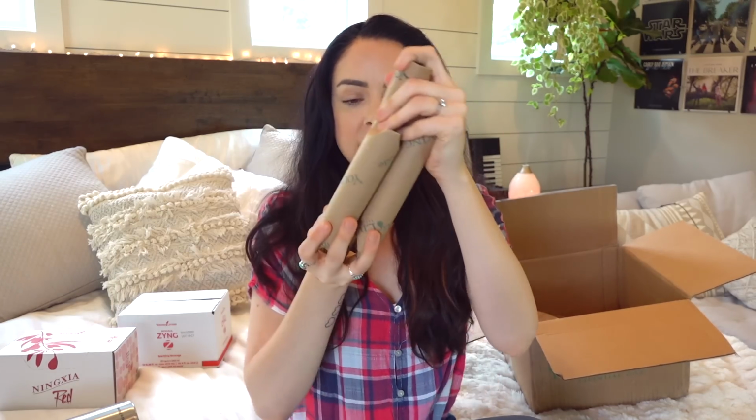When you order your oils from Young Living, they come in these little tubes. So I'm going to open up this first tube.